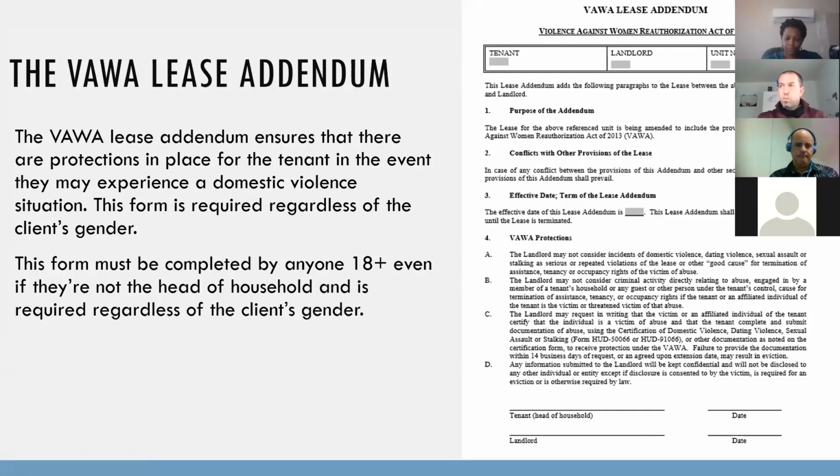Next slide, please. Just one note on the VAWA addendum. This VAWA addendum basically restates the law in the state of Connecticut, and it's just an additional layer of protection for your clients. But this is expected of landlords regardless of having this paperwork. So that's one of the reasons why we were able to cover it under the waiver with HUD, just so you guys understand that.